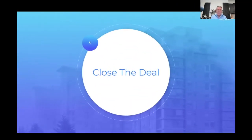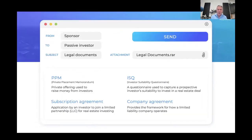All right, so we're going to get started with step 5, which is close the deal. Closing the deal will entail raising capital, typically, if you're in a syndication. So you're going to have what's called a PPM document, private placement memorandum. You're going to have a subscription agreement, and this can all be one document, by the way, all kind of combined.